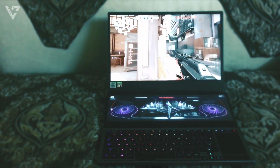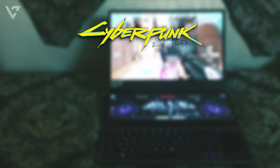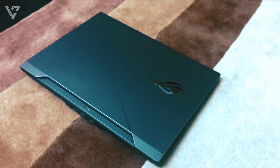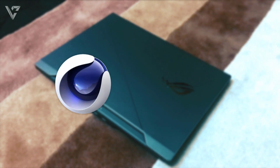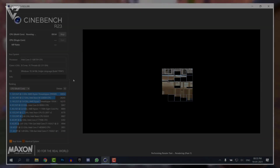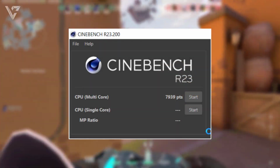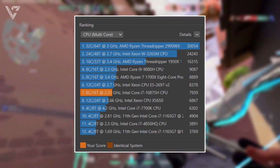In this video, I'll be showcasing and testing the performance in a few games such as Cyberpunk 2077, Fortnite, and Valorant. But before I show you the gaming performance, I'll show you the benchmark scores in Cinebench and Geekbench, just to give you an idea of how well it stacks up. In Cinebench, it performed great in multi-core with a score of 7939, ranking 7th on Cinebench itself and being in the top class of laptop CPUs.